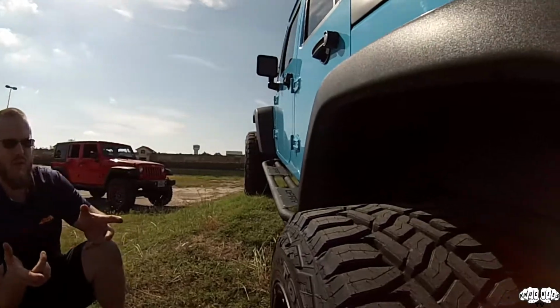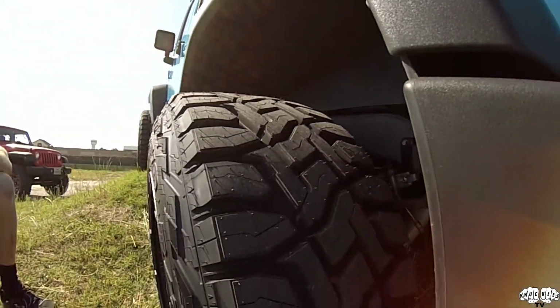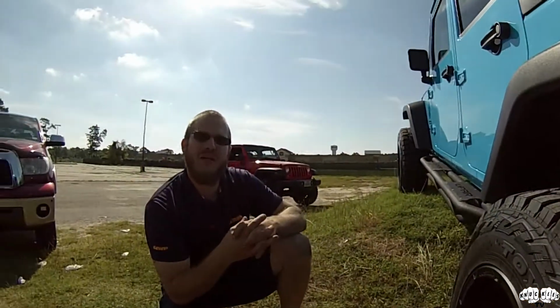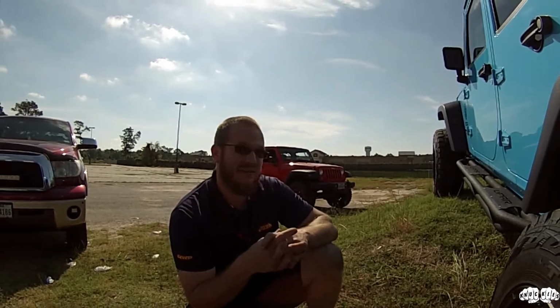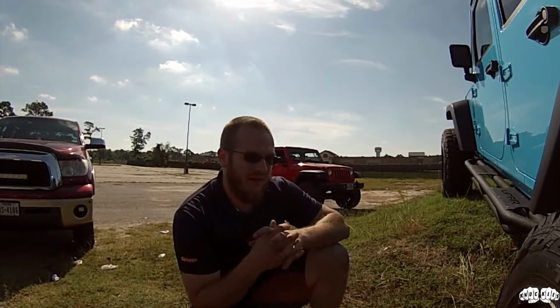Now, the one thing you do have to remember, I explained to Dwayne, they will have a little road noise, not as bad as a mud terrain though, because the mud terrains make a pretty loud noise, but it ain't going to be as quiet as an all-terrain. But that's the big meat of the tire, and that's what's going to make this thing go down the road and why it looks so good right now.